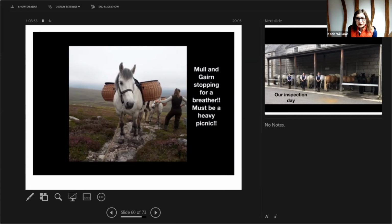But it is so wonderful to see these breeds doing something constructive. I know some people may have mixed views on shooting and all that, but if you put that aside, the fact that these native rare breeds have a purpose in life is, I think, really important. So it's great to see it.